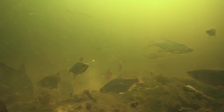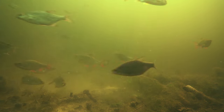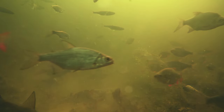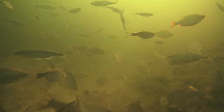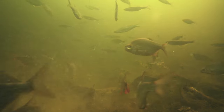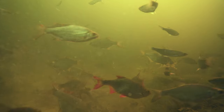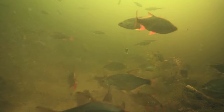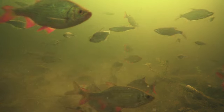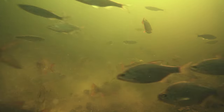Okay, let's wait and see. Some fish actually fed off the feeder, I believe. Yeah, let's wait and see. So you can see, guys, insane amount of fish, but I did not see anything bigger than like half a kilo, like a pound skimmer. But plenty of them, plenty of good roach, plenty of skimmers, plenty of bleak in the upper layers of the water, should I say. Perch is just hovering, it's eating that groundbait as well.